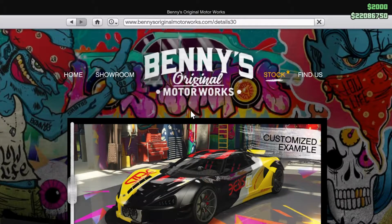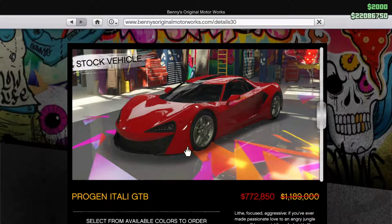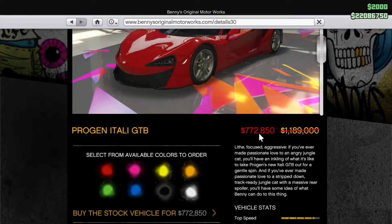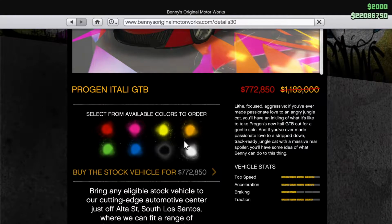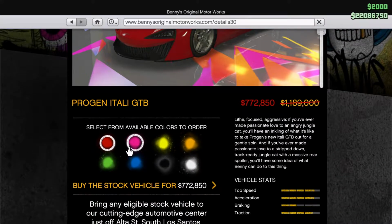GTB, I should say. Now, obviously, it's generally on sale for just over 1 million, 1.18, as you see there. Currently on sale for just over $750,000, as you see, 772,000 there. Rather good price, I think, so I'll go ahead and purchase it. Don't generally buy much from Benny. I can't say why. I don't trust the man either. I'm generally quite a paranoid person, you understand.